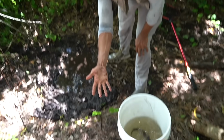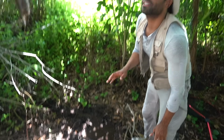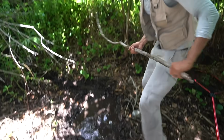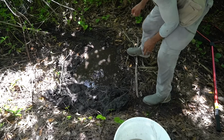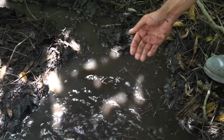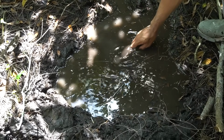You just pay attention to your spots down here and you follow the wildlife that's going to lead you to where everything is. I could actually use this stick right here because I'm sinking already. Boom, that's much better. All right, here's a little one. Guys, you know what? I'm going to try to raccoon it.